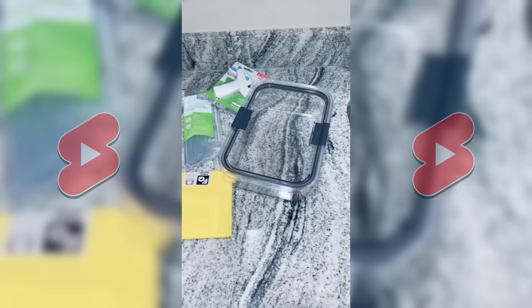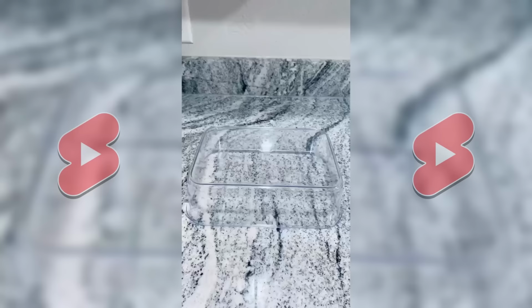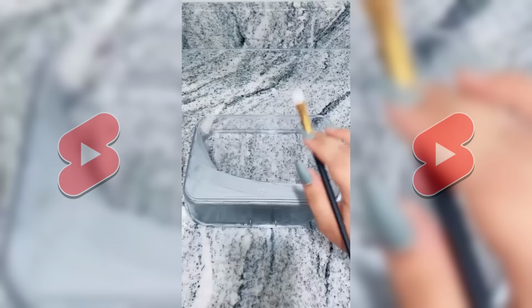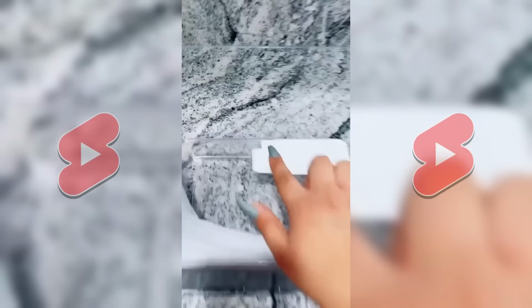DIY Among Us costume for you and your pet. Grab a container without its lid. Flip that over, grab some silver paint, and paint the corners. Scratch that, paint it like this. Now paint a little rectangle in the corner. Make sure the rectangle isn't perfect. I made a little indent right here.